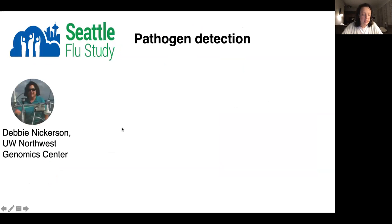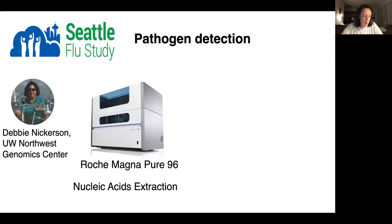All right, so with all these samples coming in back to the lab for processing, we needed more firepower. So we called in the pros, and another big name in the NHGRI in genomics was Debbie Nickerson and her Northwest Genomics Center. They had the automation and LIMS for a project of this size, and we would end up dealing with 23,000 specimens just in the first couple of months. First step in our detection pipeline is extraction, and we had an automated extractor. This thing could crank out 96 samples every hour.